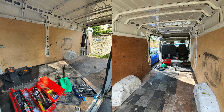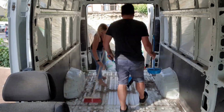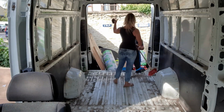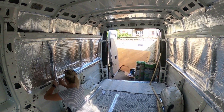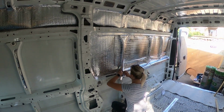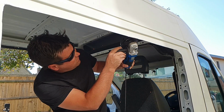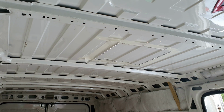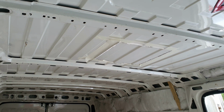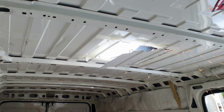It went from this to the inside of our very own space shuttle. And finally the build started taking shape. The floors were in, the walls were in, and the cutting began. 1 for the window, 2 for the fans, and one last one for the shower tray.